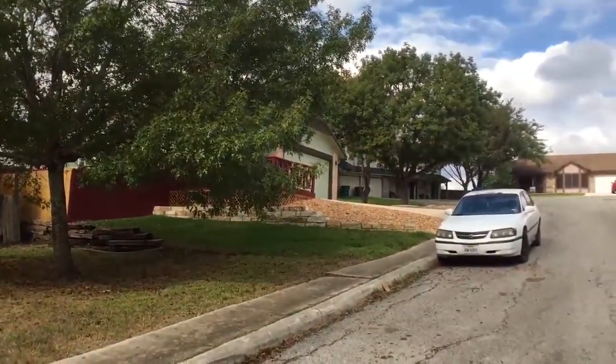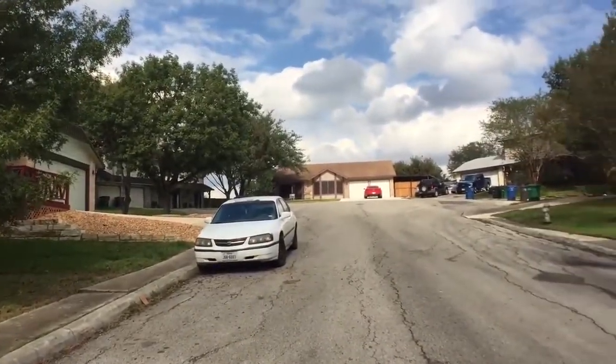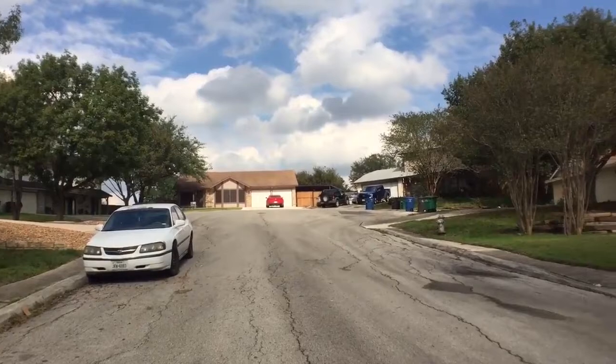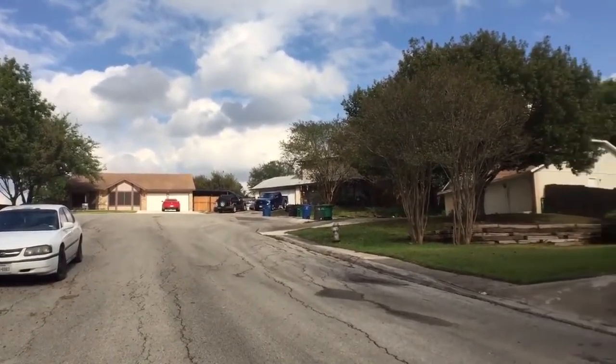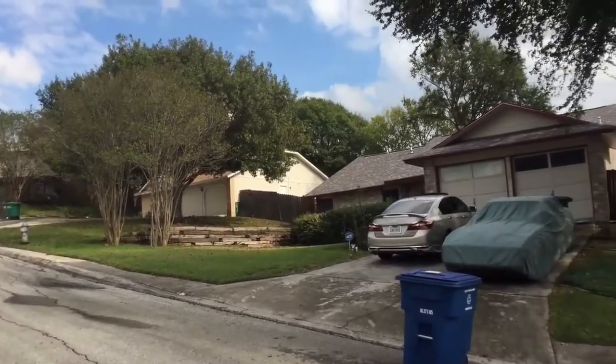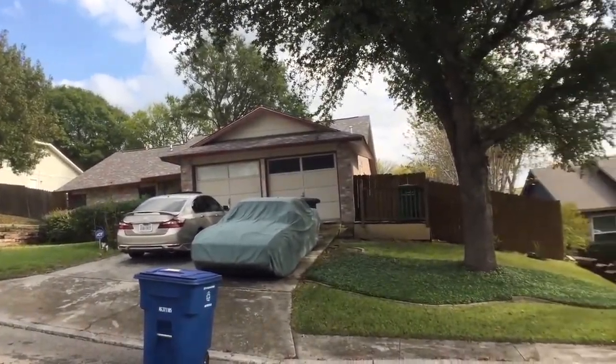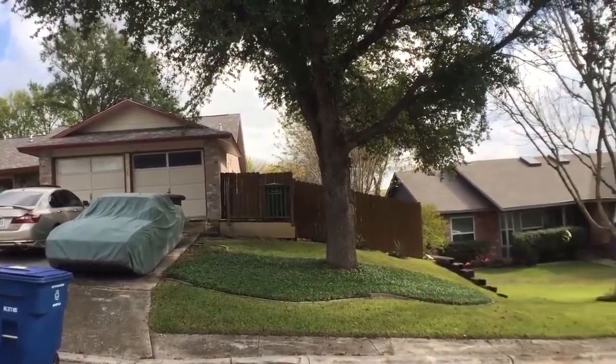This home is located on a dead-end street down by the cul-de-sac. We're fairly close to 1604 and 35. So you have easy access to downtown if you need. Lots of restaurants, shopping.